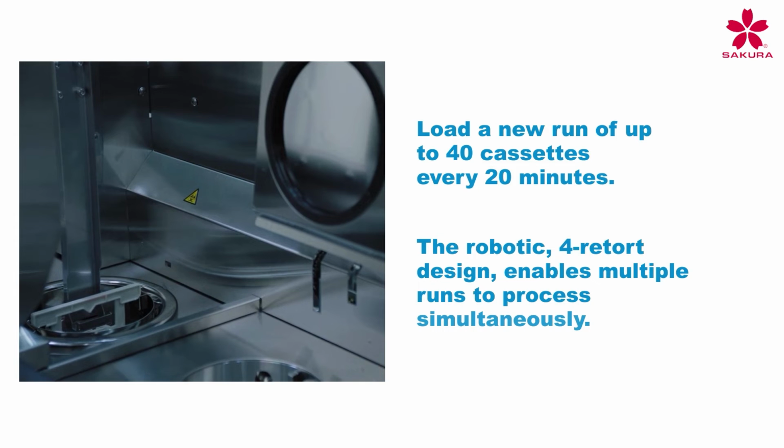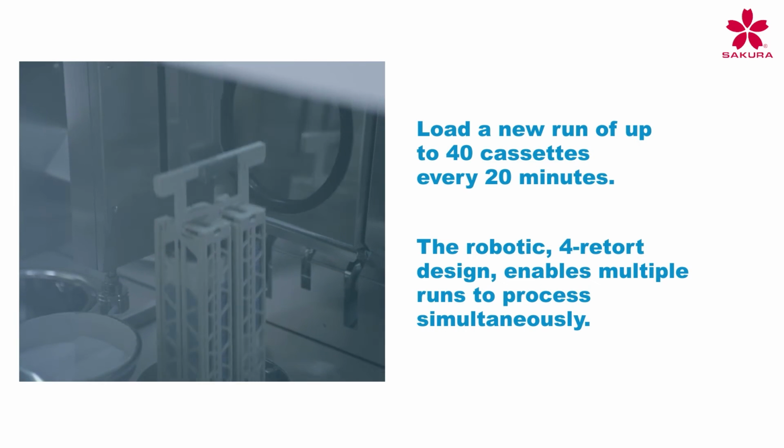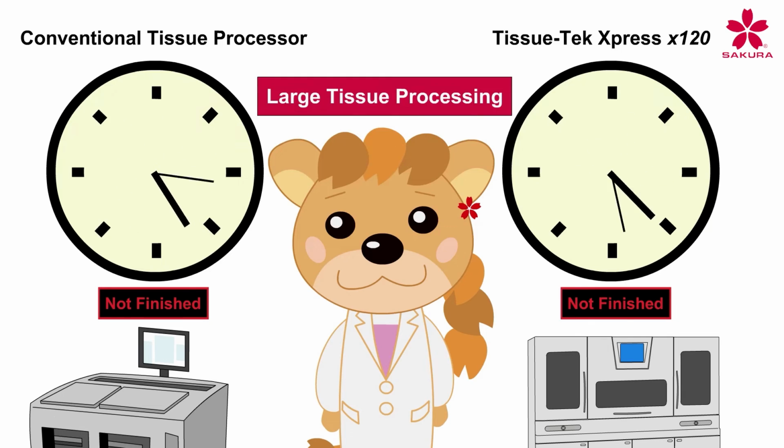The robotic, 4-retort design enables multiple runs to process simultaneously in a lean fashion, like a modern production line, with no delay in protocol time or need to stop for cleaning cycles. Most tissues are rapidly processed and ready for embedding in just 1 hour, while larger tissues that would typically take up to 8 hours to process on a conventional tissue processor are ready in just 2.5 hours. An incredible savings of 5.5 hours.